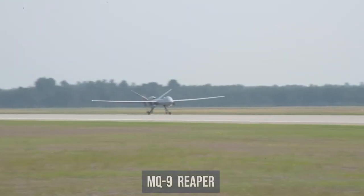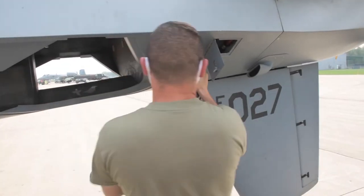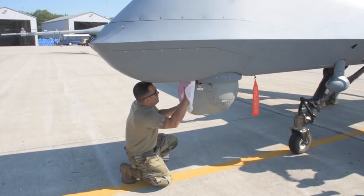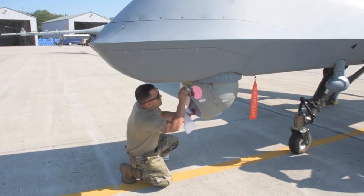We're in charge of recovery and launching of the aircraft, along with servicing of fluids. We do operational checks. We make sure tires are serviced, the aircraft is clean and always mission capable. We also go ahead and troubleshoot components. We remove and replace faulty components as well.